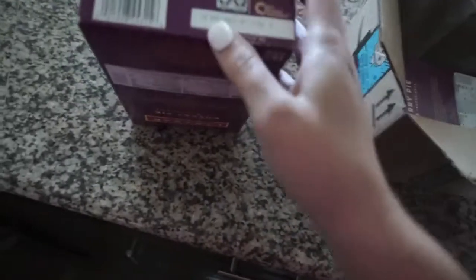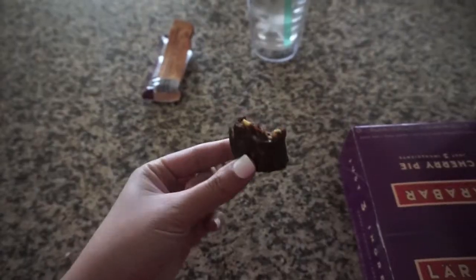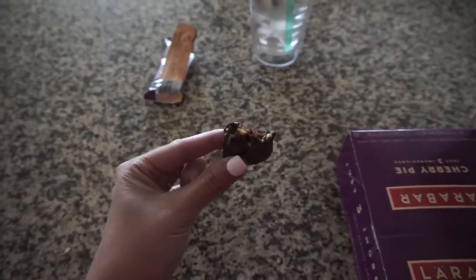They are good for a long time, until November, so I will definitely go through those. They are one of my favorite treats right now. This one's kind of squished, but you can see little almond pieces in there, and the darker pieces are the cherries. They are just so good.